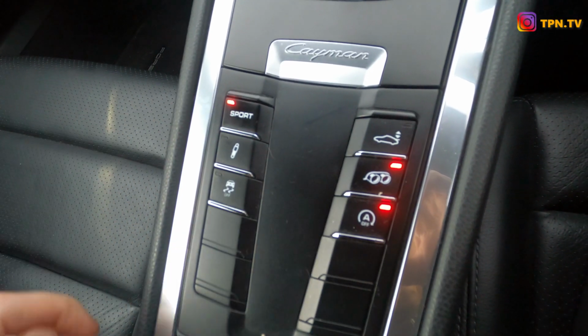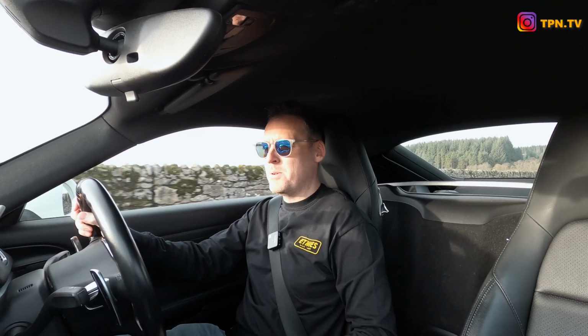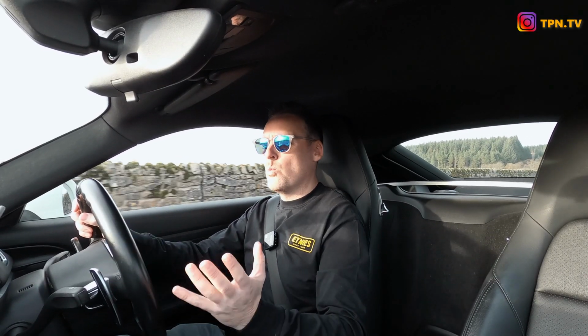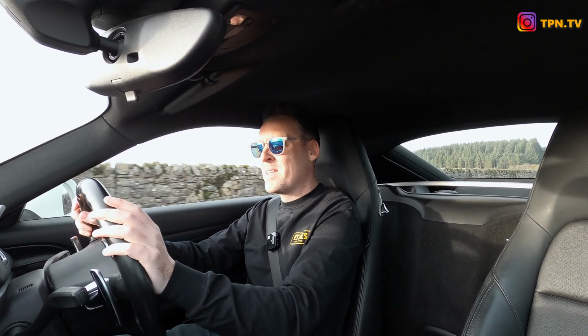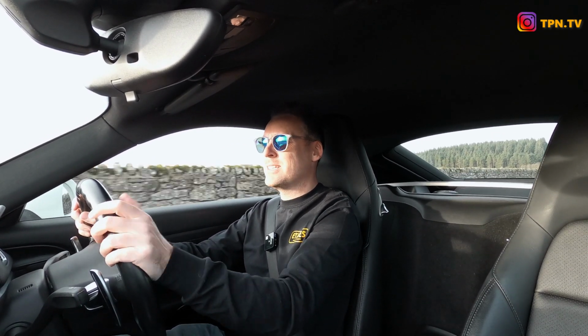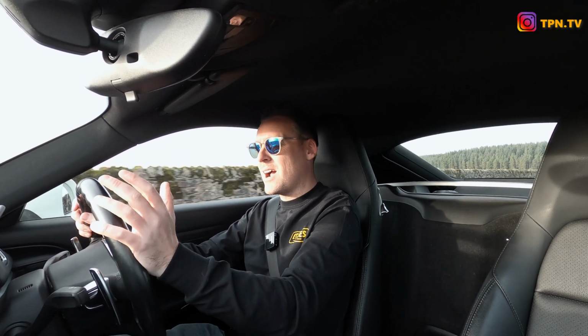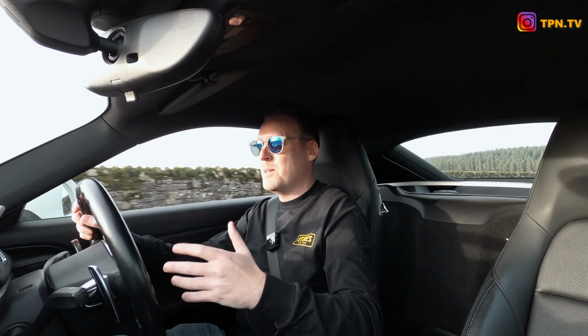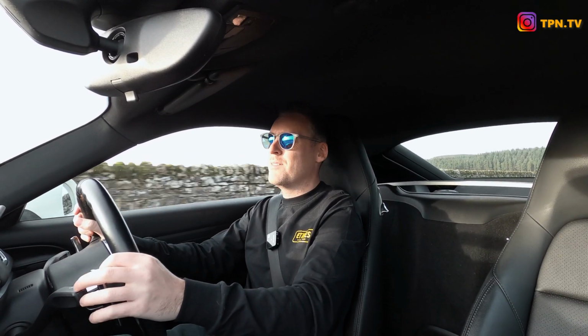Sport button on. As is always the case when I get inside this Cayman 981. The 981 was the last of the non-GT naturally aspirated Caymans. Although I do think that the 718 is a good car, it obviously has the turbocharged engines. And I just think the styling of the 718 is a little bit more tame compared to the little bit more aggressive styling of the 981.